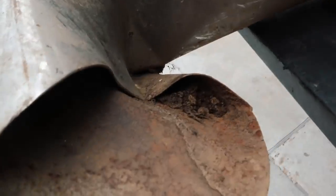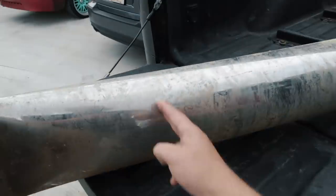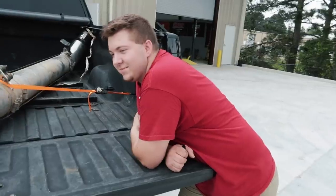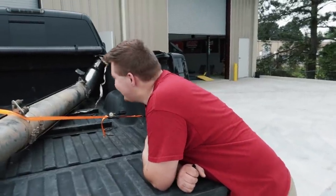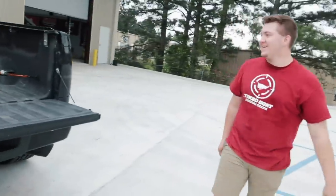And there's all kinds of stuff coming out of it. But anyways, the top is bent, so we're going to cut right here. And he's going to apparently fab this up today on his car. Yup, another day in paradise. Another day at the office.